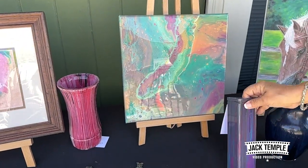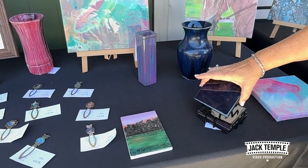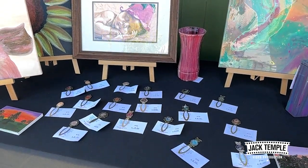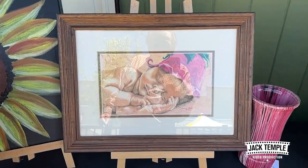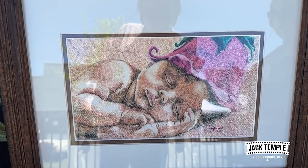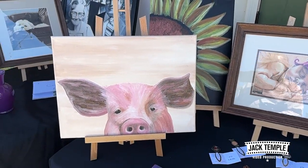But all of the peripheral things like vases, coasters, and bookmarks are also made with pour painting techniques. I also do jewelry, but I don't have any jewelry out right now. But I teach art. I have a studio, and I teach fine art at my studio. Wow, very good.